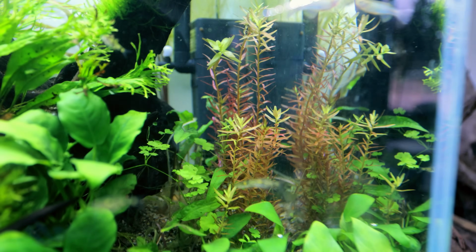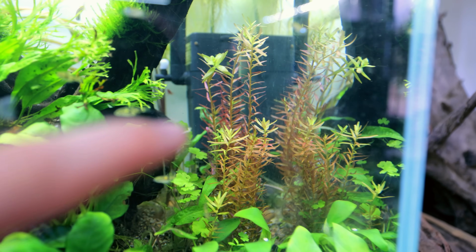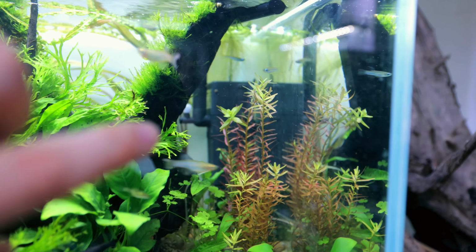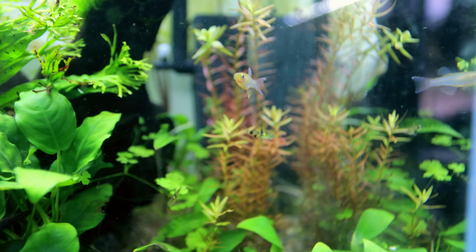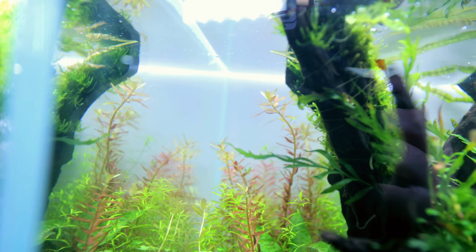So that rotala that you can see there was grown under brighter light, so you can see the stems underneath are more red. Now the new growth is that bright green, and as that gets closer to the surface, that will actually turn red as well. But it is a great sign that the plant's growing nicely. And we've got a similar situation on the other side, look, near the top there of that rotala.